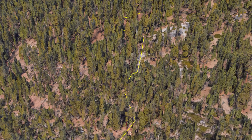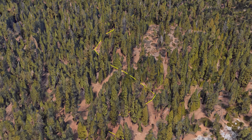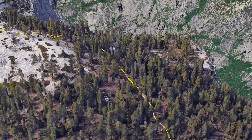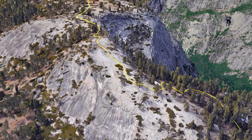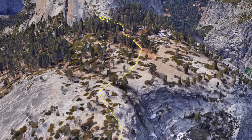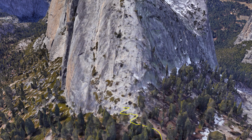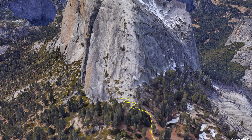The daily permit quota is 225 hikers each day on the Half Dome Trail beyond the base of Subdome. 60% of reservations are available 24 weeks in advance. The remaining 40% are available 2 weeks in advance and up to 4 days before your hike. I'll explain this more later in the video.